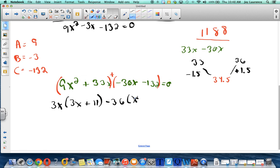I've made an error. 9 times 132, 1,188, square root. Okay, 34 and a half. And if I go up 1.5, I get 36. Yeah, okay, 36 and 33. Oh dear. Oh, there's my mistake, silly me. I'm so sorry. Kaylee, I know you said the right answer. I did the wrong thing. Hold on a second. Let me get my eraser here.